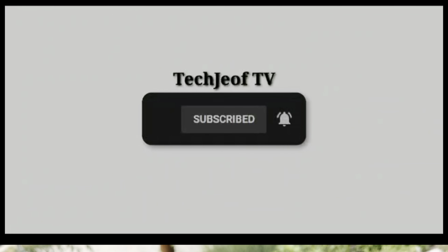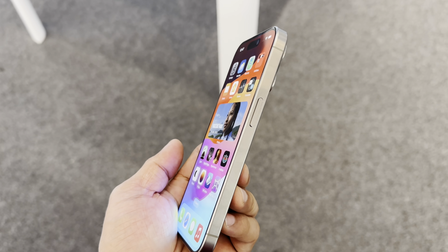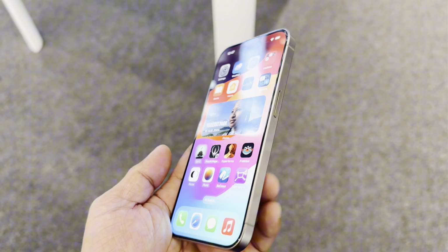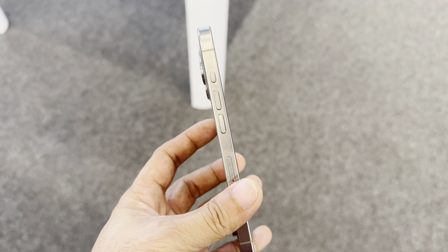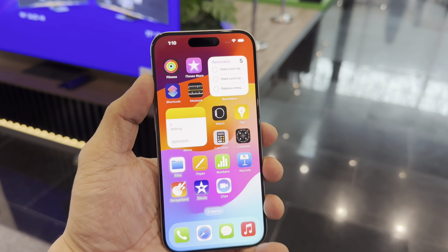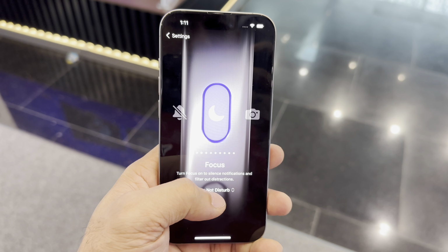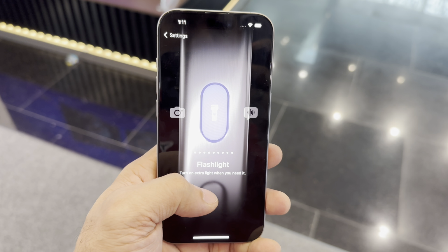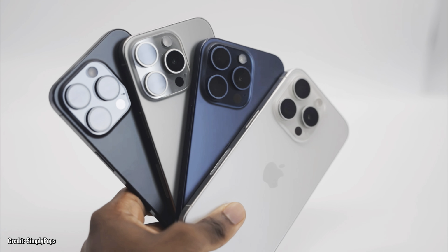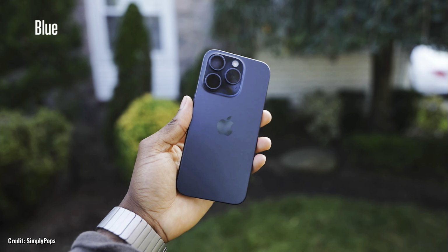Let's get started. First, let's talk about the design. The iPhone 15 Pro and Pro Max have a titanium frame that makes them lighter and more durable than the previous models. They also have contoured edges and a new action button that replaces the mute switch. You can customize this button to do different things like silent mode, focus, camera mode, flashlight, voice memo, and magnifier. The phone comes in 4 colors: black titanium, white titanium, blue, and natural titanium.